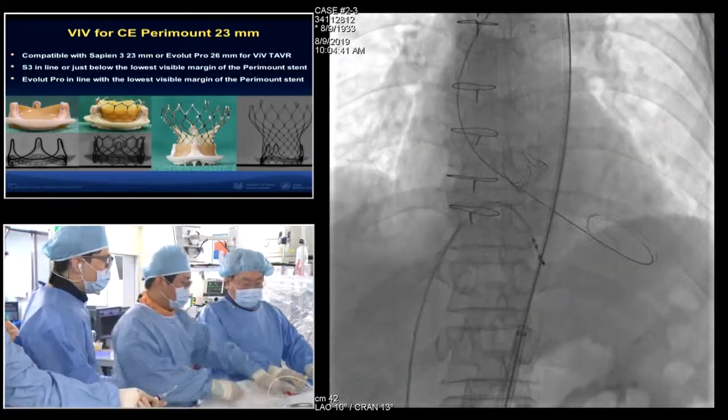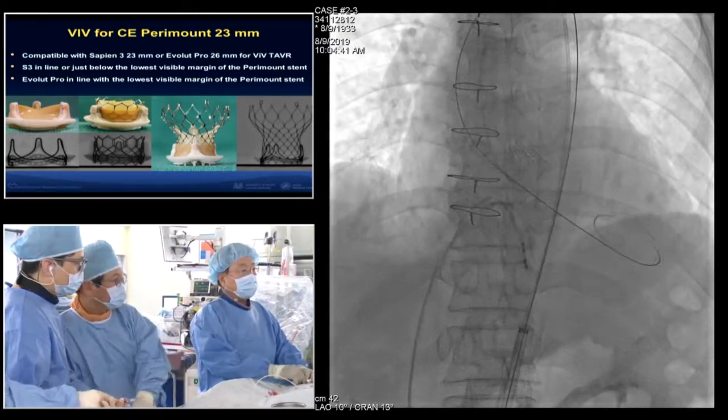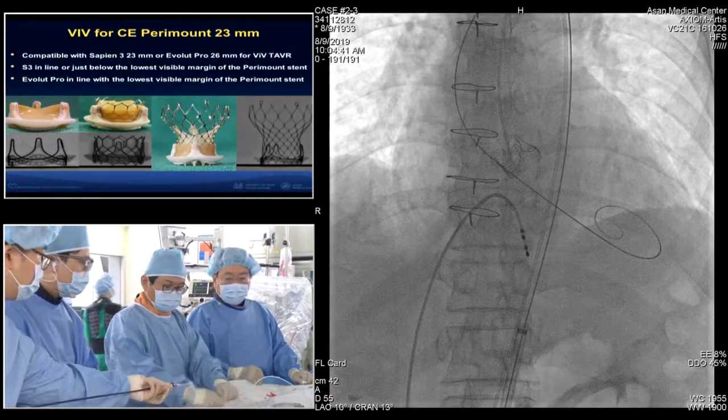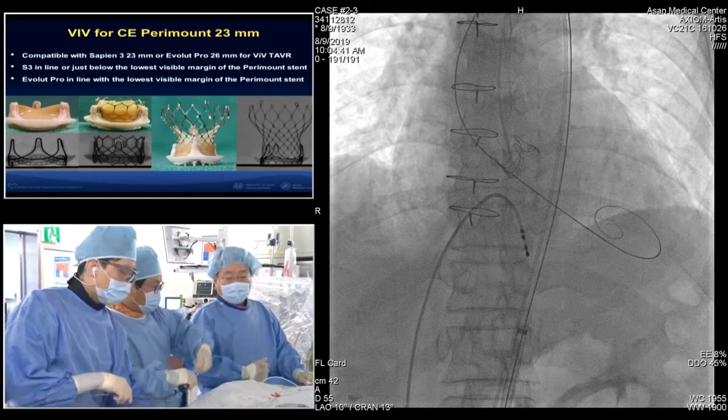Device placement. However, I think in this particular case we don't need post-dilation, post high pressure. Should be fine. Procedure-wise, yeah. Go ahead.